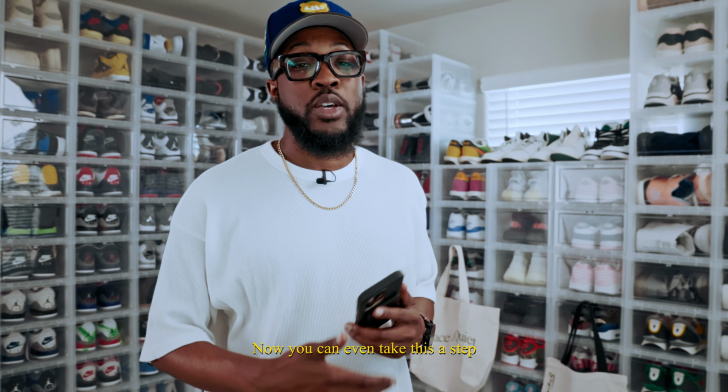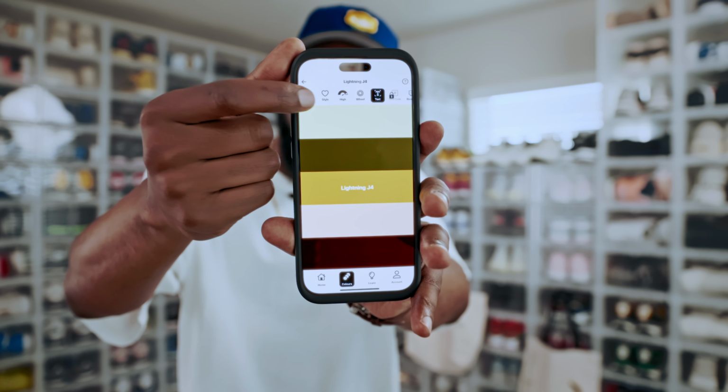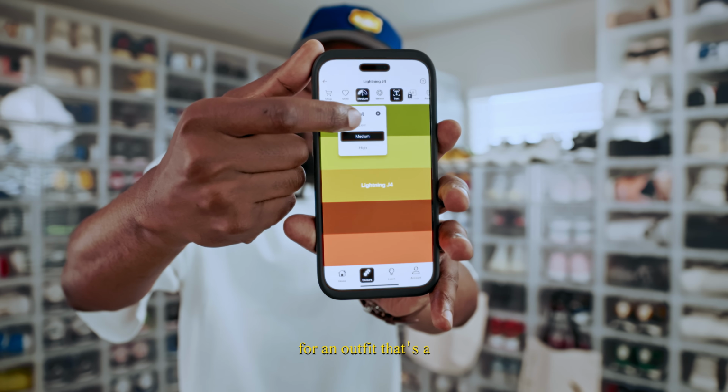Now, you could even take this a step further by adjusting the contrast of whatever color harmony that you choose. Notice this option on the top that says high. If you tap that, it'll allow you to adjust the different contrast levels if you're looking for an outfit that's a little bit more subtle.